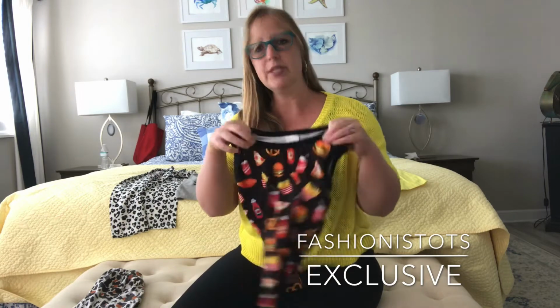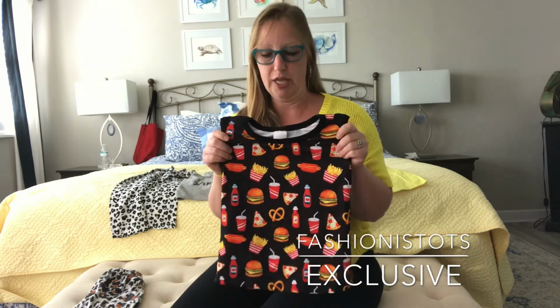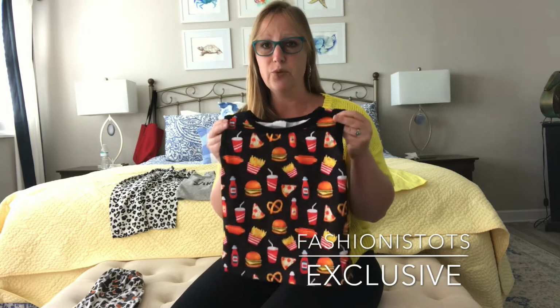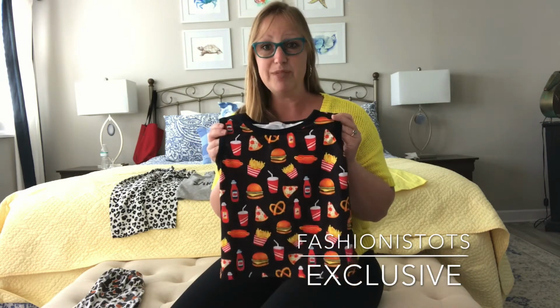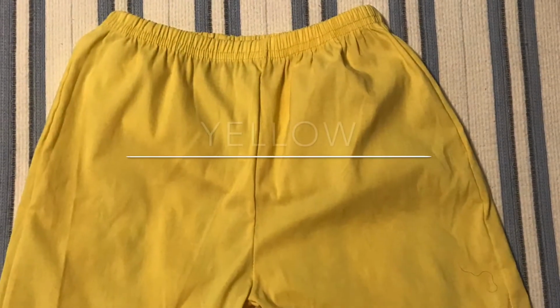So we'll talk about this one since I have it here. It is a 6T. I put it on our 7-year-old, Reese, and it's called the Foodie Shirt. So they all have different names, so you can look that up. This one's called the Foodie Shirt. Really cute, but Finchley keeps stealing it. It's big for him now, but he'll definitely grow into it. And I paired that for Reese with these beach shorts.